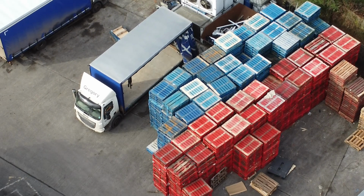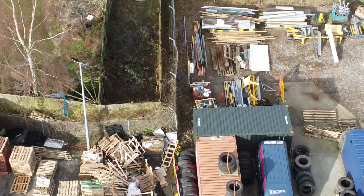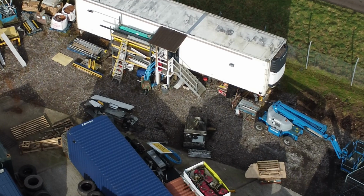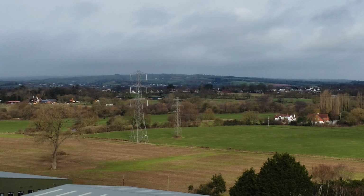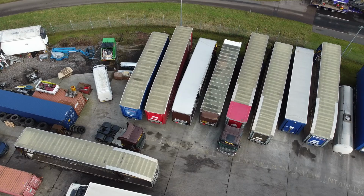Stacks and stacks of pallets. All broken pallets there, look. Need fixing. Looks like a bit of a scrap yard, doesn't it? Do have a bit of a tidy up. Cherry picker there. Skips. Tankers, just there.